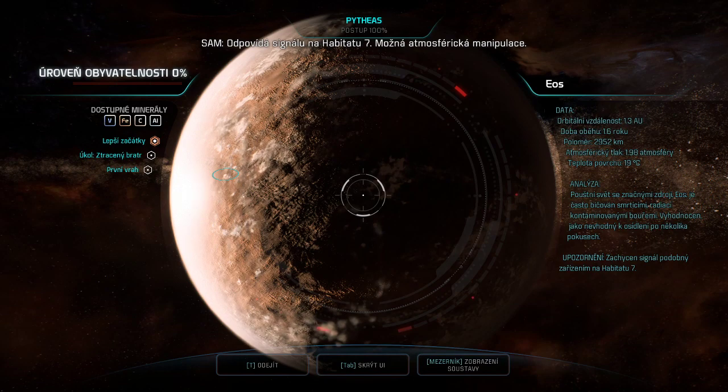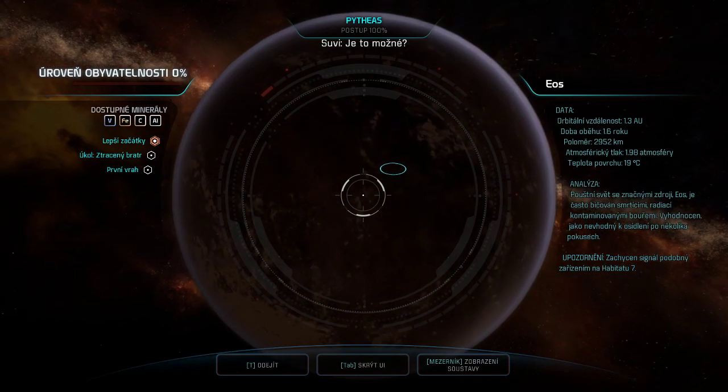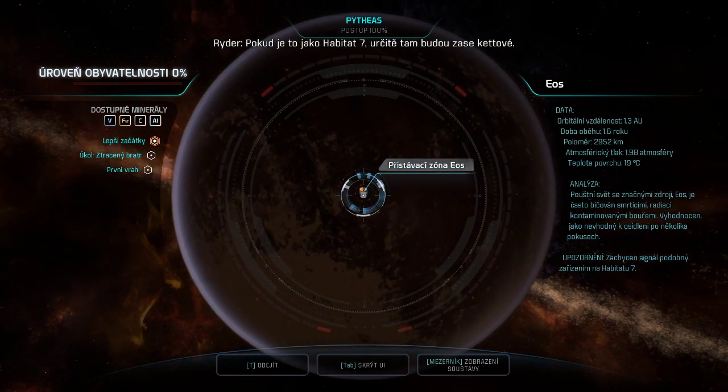A mirror of the signal on Habitat 7. Possible atmospheric manipulation. Is that possible? We'll find out. If it is like Habitat 7, no doubt we'll run into the cat.